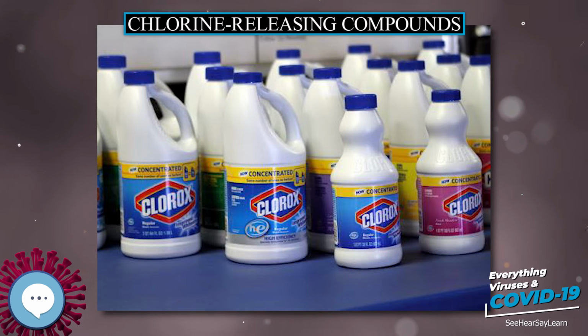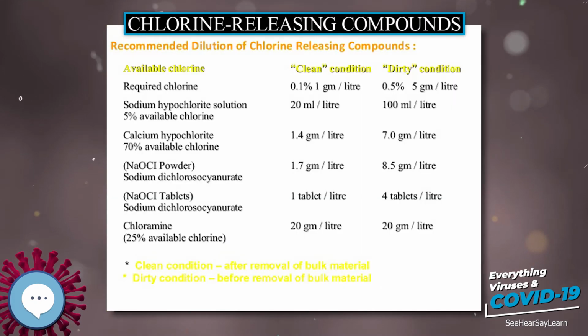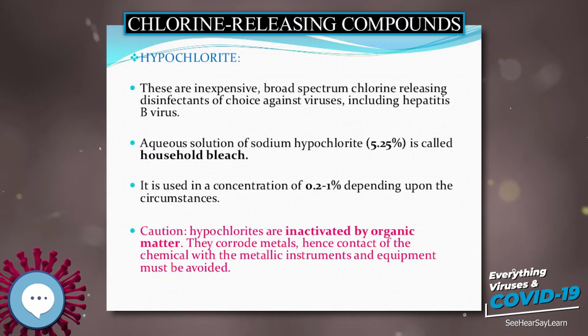Uses. Chlorine-based compounds are usually handled in water solutions, powders, or tablets that are mixed with water before use. They may have to be rinsed off after application to avoid corrosion of metals and degradation of organic materials.